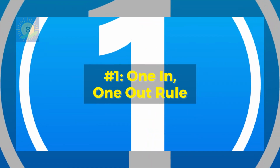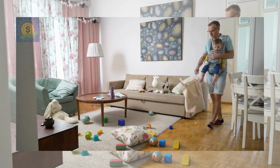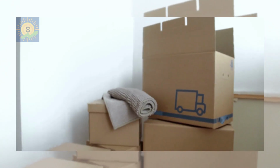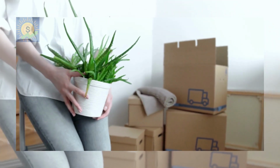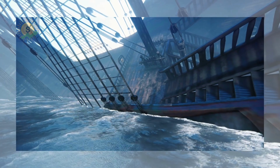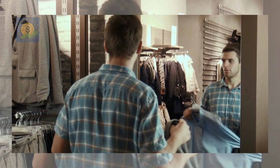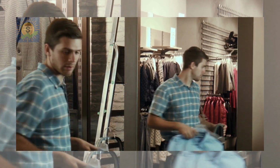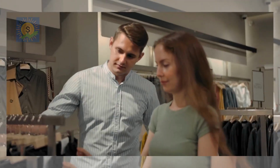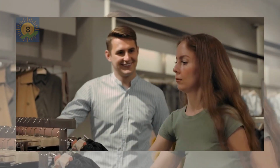Number 1. One in, one out rule. This is your secret weapon against clutter. Every time you bring a new item into your home, make a pact to let go of another. It's a balancing act that prevents accumulation. It's useful to think of your home like a boat. Too much weight, and it starts to sink. When you buy a new shirt, donate an old one or pass it on to a family member. This practice not only keeps your wardrobe manageable, but also ensures mindful purchasing.